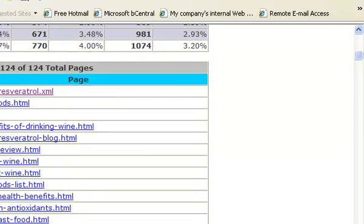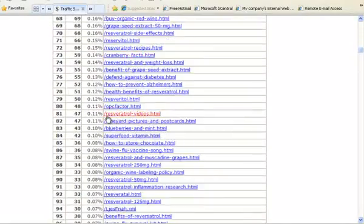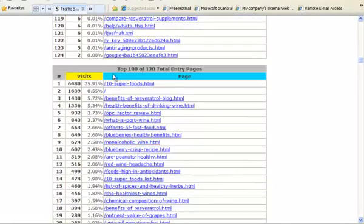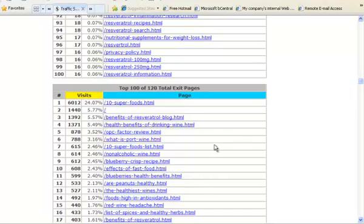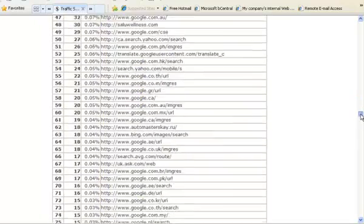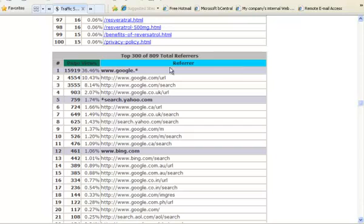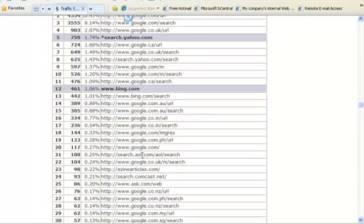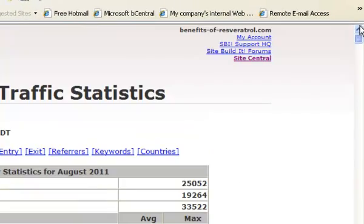I think if you even open it, it will tell you every day what your traffic looks like, and then your most viewed page, your second most viewed page, and it goes all the way down, and then it will tell you your entry pages. Where are people, how are they getting to your site, and then where are they exiting your site, how are they leaving. What else is on here? Oh, this tells you where your traffic came from. Google, Yahoo, all the different kinds of Googles. Google Canada, Google New Zealand, all that stuff.